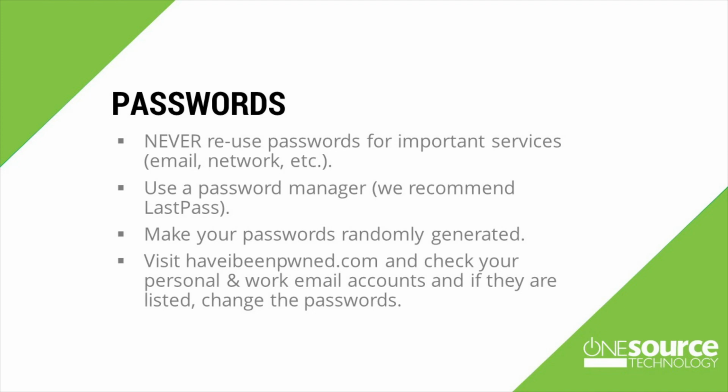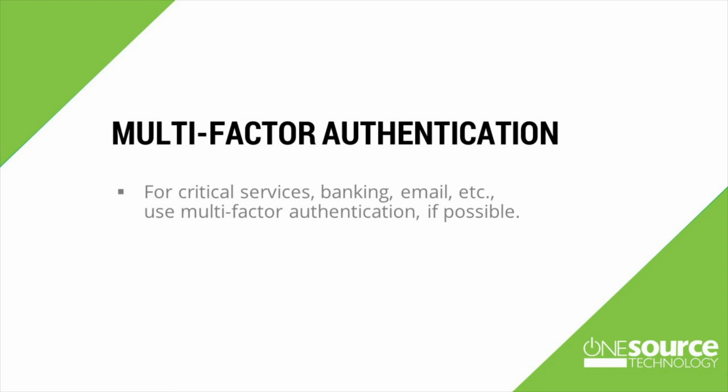Passwords are one of the easiest ways to be cyber attacked. For important services like your email and your network, never reuse passwords. To keep all your passwords together, use a password manager like LastPass. Utilizing a password manager will help keep together randomly generated passwords that are hard to remember, which are the most recommended passwords. Lastly, visit haveibeenpwned.com and check your personal and work email accounts, and if they are listed, change the passwords.